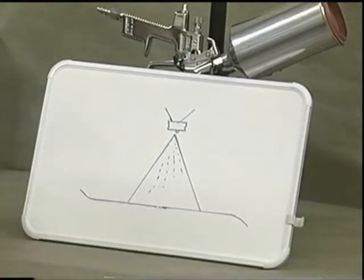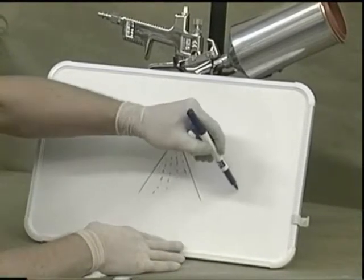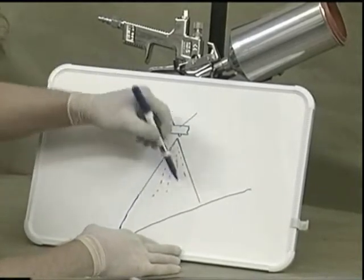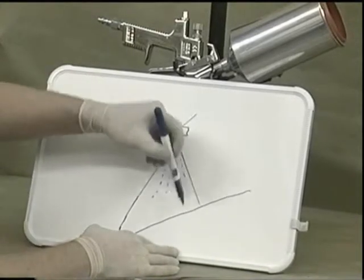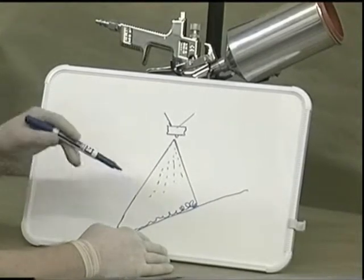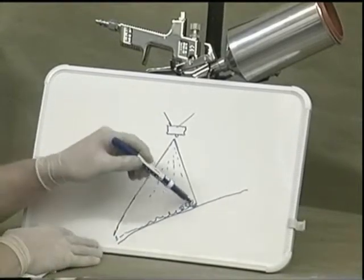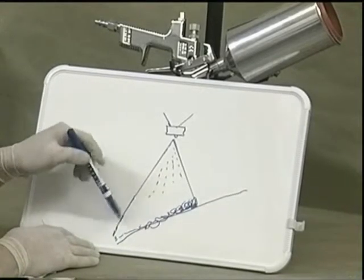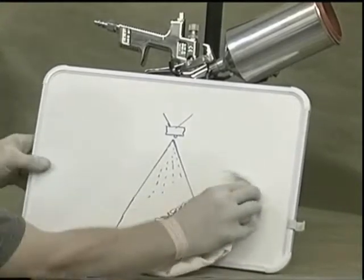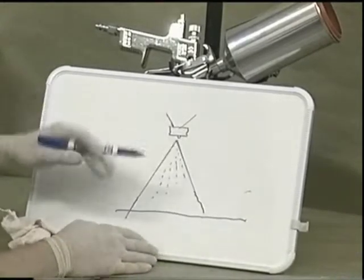What happens when you change the angle of your gun, and of course this is exaggerated, but what you get here is the pattern is the same. What you get is a heavy buildup on this side tapering off into dry spray here. And it's obvious what that's going to do. It's going to be inconsistent, it's going to promote runs, and it's not going to give you the even film that you want, because you want to try and emulate a factory paint job. It's just going to be an uneven texture. So what you want to do at all times is keep your gun parallel to the surface.